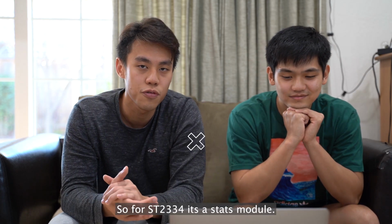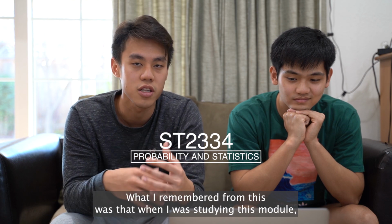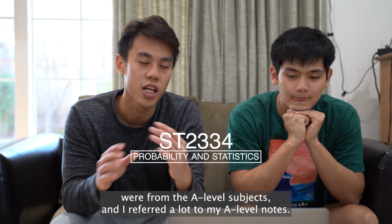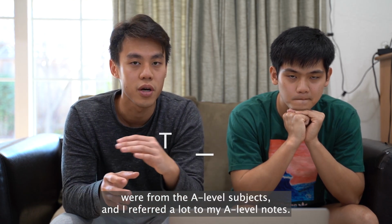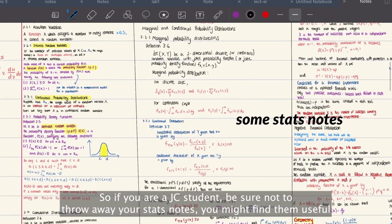So for ST2334, it's a stats module. What I remembered from this was that when I was studying this module, a lot of the stats were from the A-level subjects, and I referred a lot to my A-level notes. So if you're a JC student, be sure not to throw away your stats notes. You might find them useful.